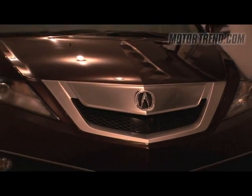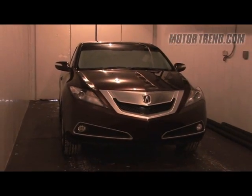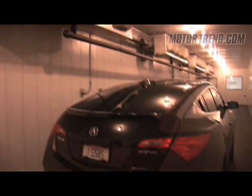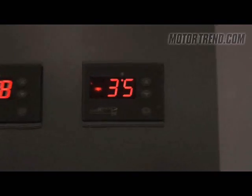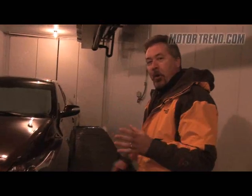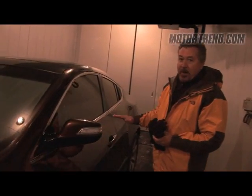This car is going to be soaked down, and then they're going to start it up and drive it away and see how the power steering feels and how the engine responds and all the fluids deal with this kind of temperature. It's so cold in here. Remember that scene in Christmas Story where the little kid sticks his tongue on the flagpole and it freezes? If I just put my bare hand on this door handle, it would freeze on.